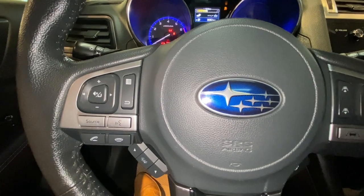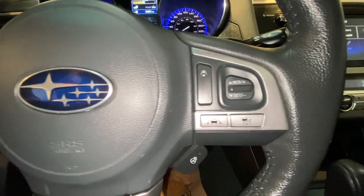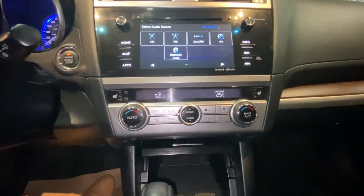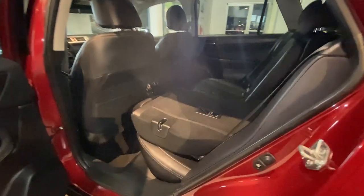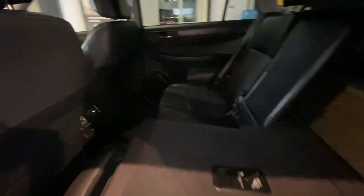On the left side of the steering wheel, we have our Bluetooth and radio controls, and on the right side, we have access to adaptive cruise control and heated steering wheel. The climate controls are located under the 7-inch infotainment system and heated seats down in the center console. In the rear, we have 60-40 split seats with heated outboard seats.